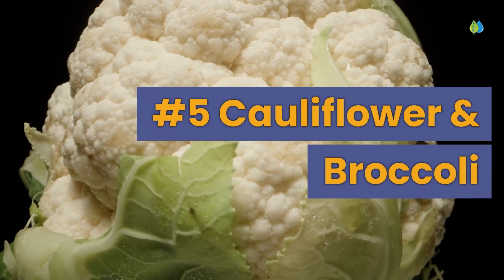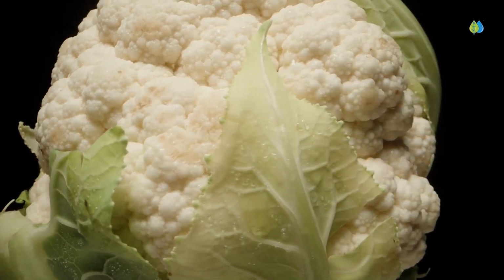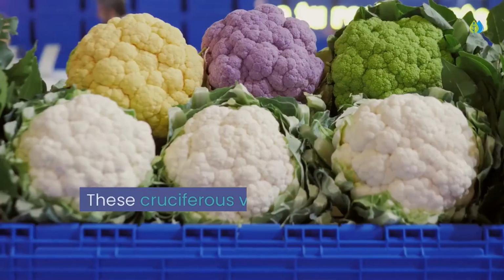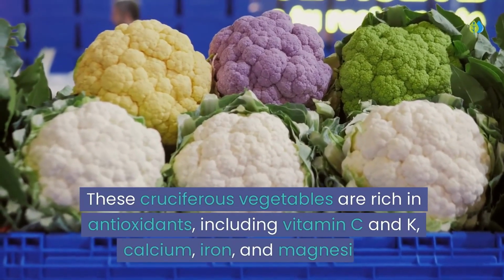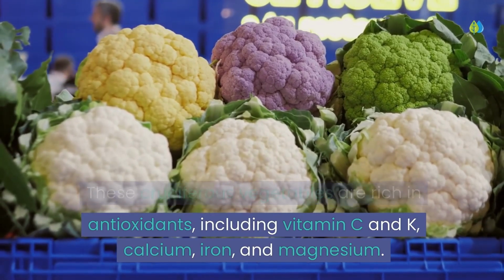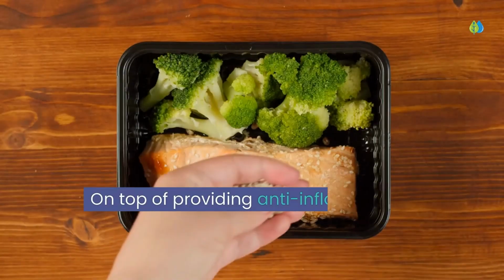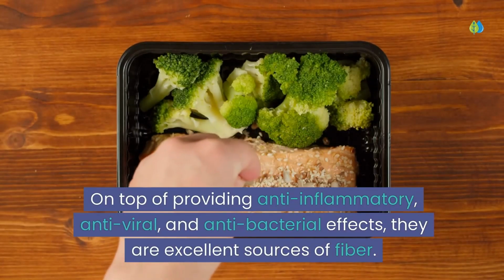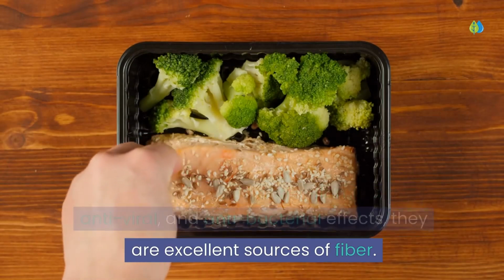Coming into number 5, we have cauliflower and broccoli. Cauliflower and broccoli are friends of your kidneys. These cruciferous vegetables are rich in antioxidants, including vitamin C and K, calcium, iron, and magnesium. On top of providing anti-inflammatory, antiviral, and antibacterial effects, they are excellent sources of fiber.